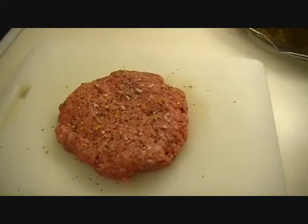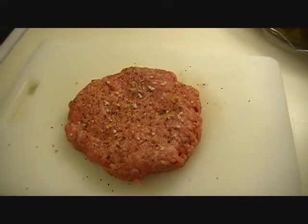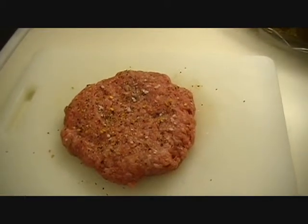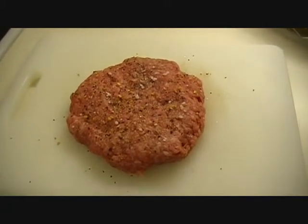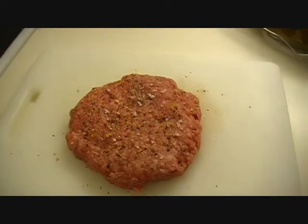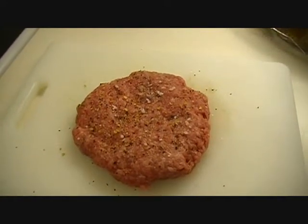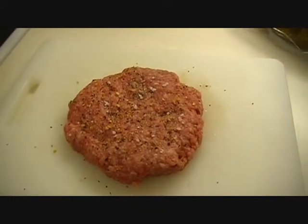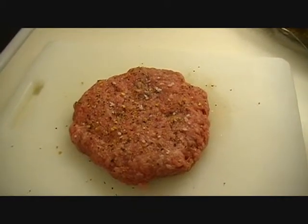Doesn't that look yummy? So it is the 80-20 variation of the ground beef. I recommend that for burgers because I personally think that it's got the fat going through it. It's going to have more flavor. If you don't eat red meat a ton, then just go for the 80-20. Don't worry about getting the lean meat when you're doing something special.